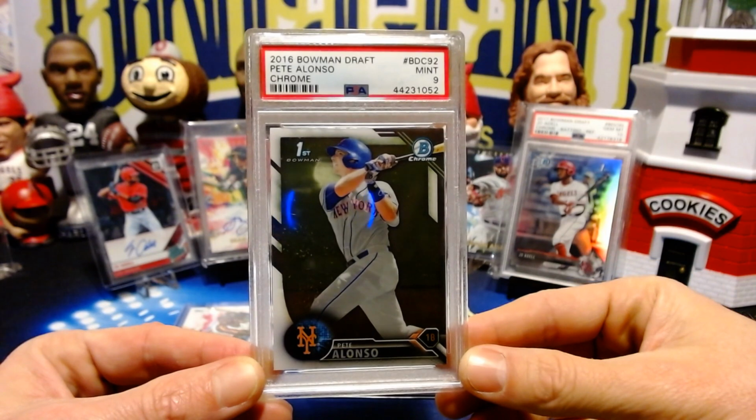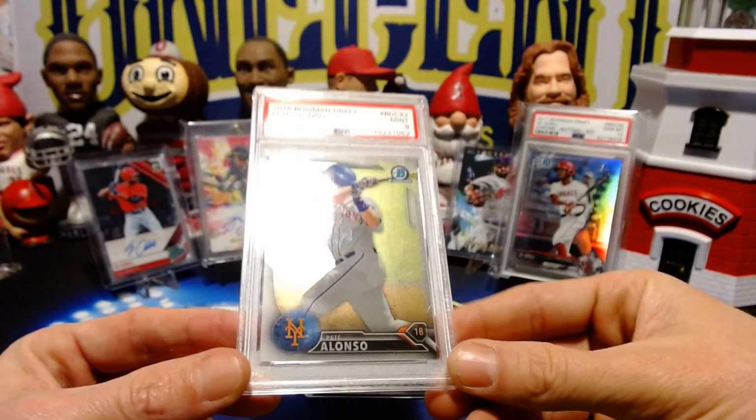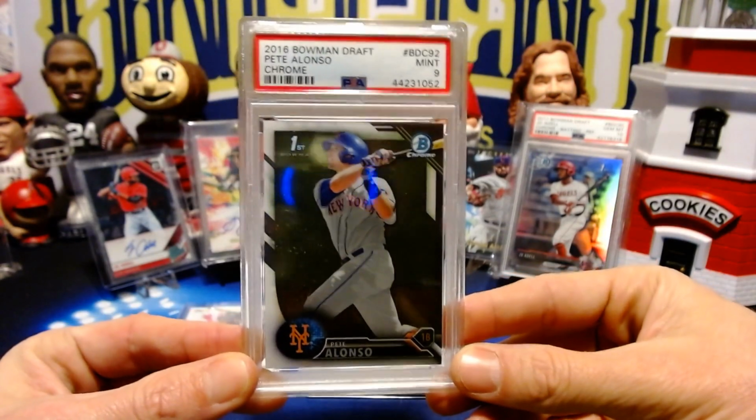So this is a Mint 9 2016 Bowman draft, first Bowman chrome card. It is the base, but I got this one on a really good deal.